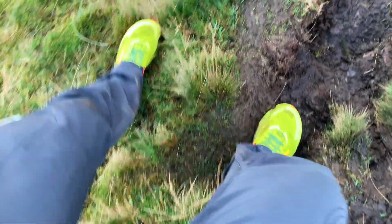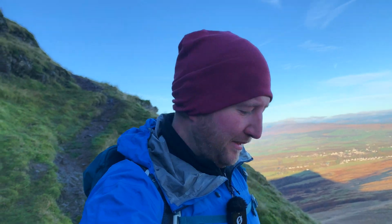But yeah, have a look at this. I don't know if the camera will do it justice, but hopefully you can see just how steep it is. It looks like nothing on the camera. It looks like absolutely nothing, so you're just going to need to take my word for it. It's pretty steep.